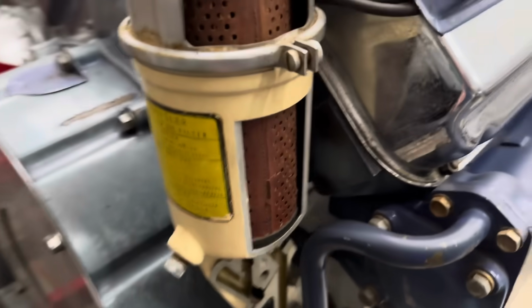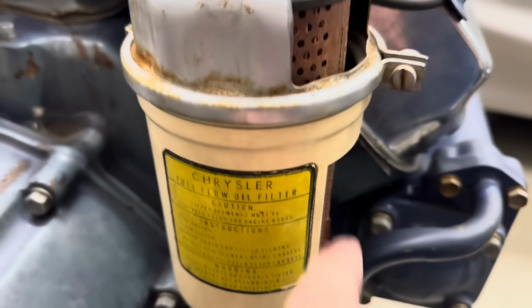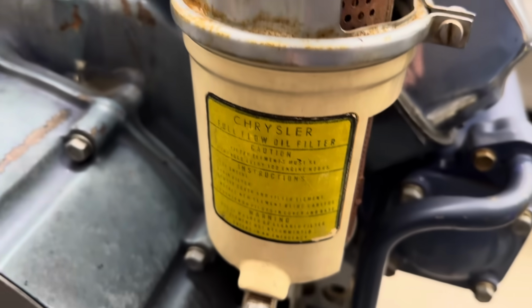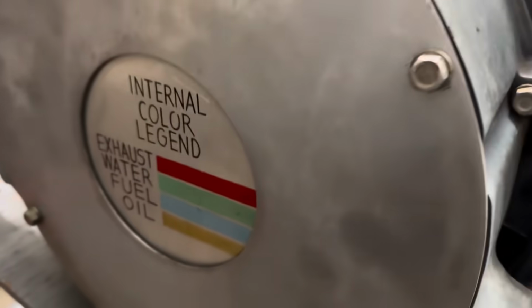Oil filter back here. Chrysler full flow oil filter. So they were just starting to use cartridges in these years, and that's real neat. That's all there and preserved. This is another really neat thing on the back too.